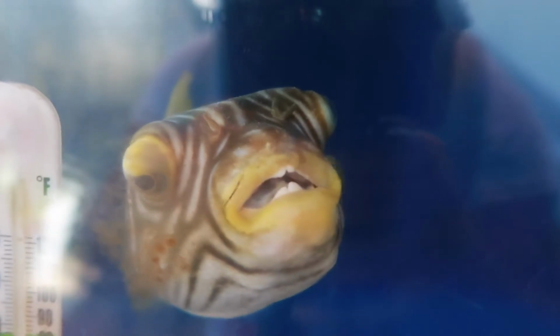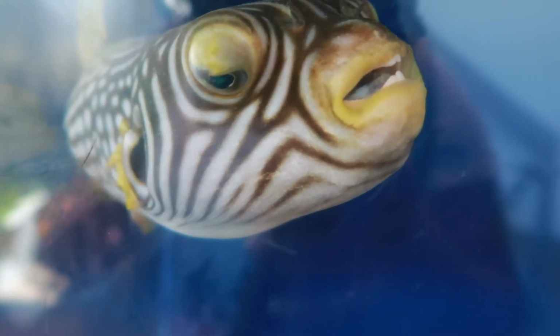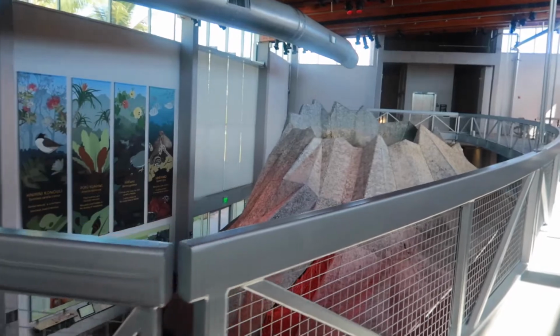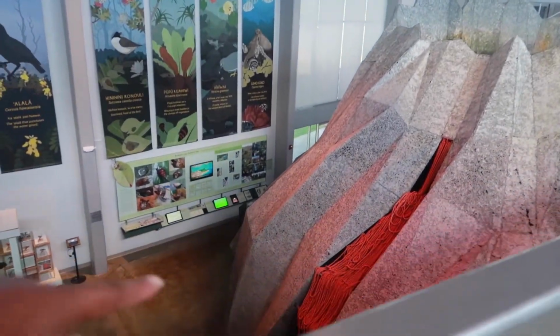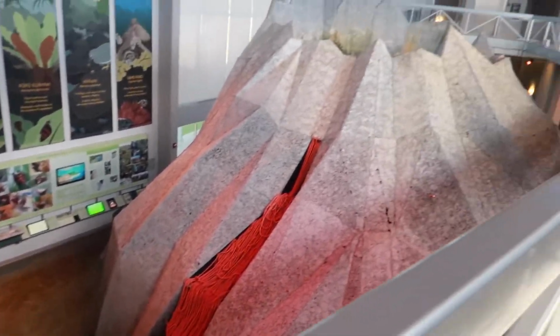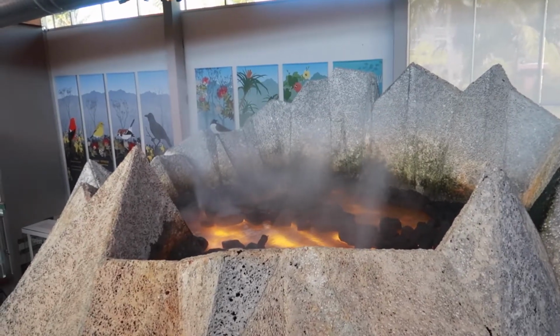Do you see it? Oh my goodness, look at those teeth. Oh, don't put your finger in that mouth. He looks angry though. I would be too in that tank. And look, we get to take a look at the volcano. Do you see? And that's lava. Yeah. All right, let's keep going. Uh-oh, Zai, the volcano's getting ready to explode.